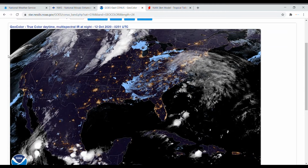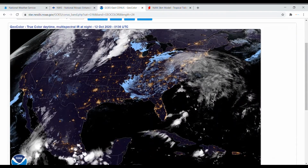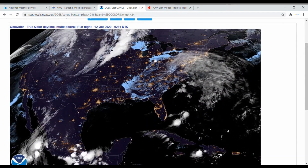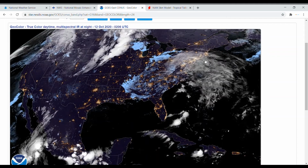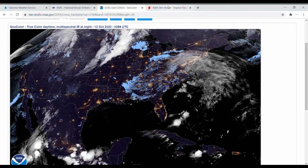On the satellite imagery, you can see that atmospheric river, everything's going to be pushing on. You could also see that convection in the thunderstorms here, and then you could also see the remnants of Delta kind of starting to move off now. It's going to be pushing into the northeast, bringing some wind, some rain, and then moving off the coast.